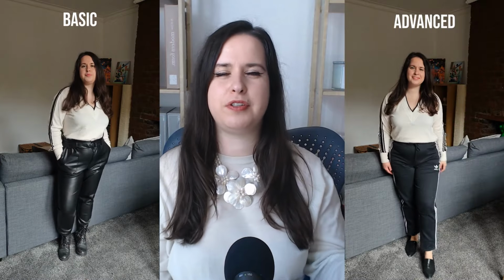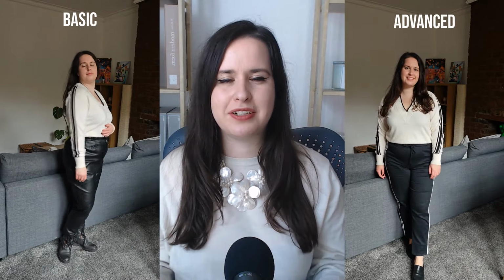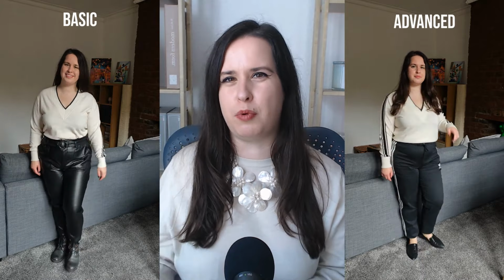Everything else is quite plain and simple. But in the second outfit, you can see that both of the items are interesting through details. And so again, it's going to create a visually more interesting outfit. Next, we can play with accessories.